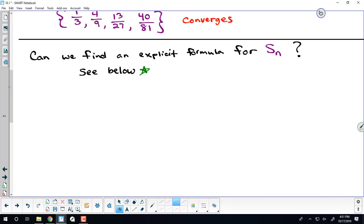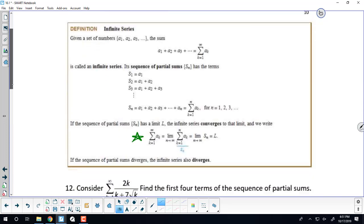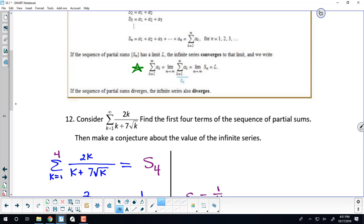So then, what is having the nth partial sum do for us? An explicit formula for the nth partial sum. What does that allow us to do? Write a limit as n approaches infinity, because as we saw, let's go back, as we saw here in this definition, the thing that we've starred here, the limit of a series, but they're just using a sub k. Ours a sub k is of course 1 over 3 to the k, but the sum of an infinite series is the limit as n goes to infinity of the nth partial sum.